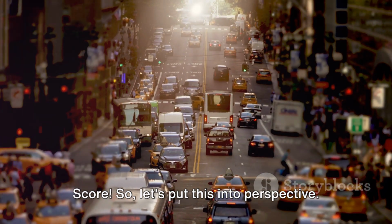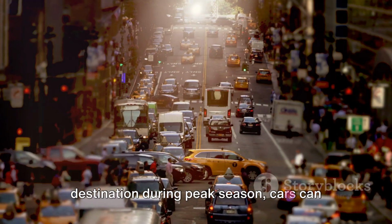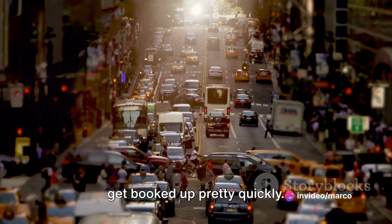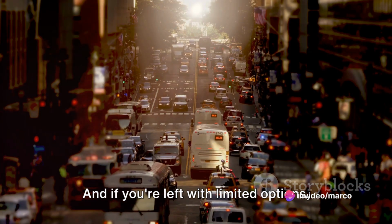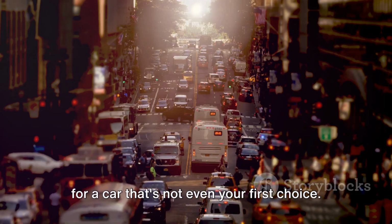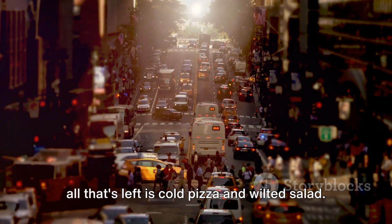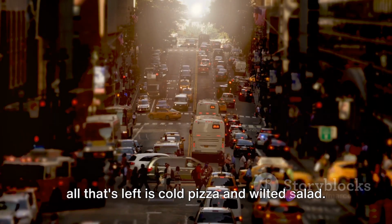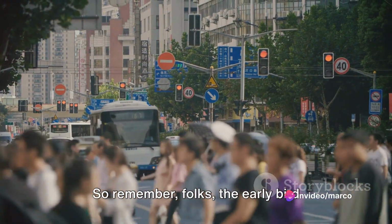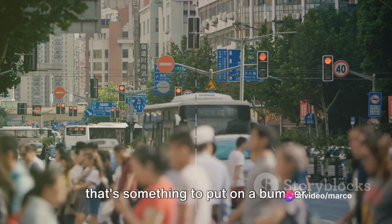Score. So let's put this into perspective. If you're traveling to a popular destination during peak season, cars can get booked up pretty quickly. And if you're left with limited options, you might end up paying through the nose for a car that's not even your first choice. It's like showing up late to a buffet and all that's left is cold pizza and wilted salad. So remember, folks, the early bird catches the best rental car deal. Now that's something to put on a bumper sticker.